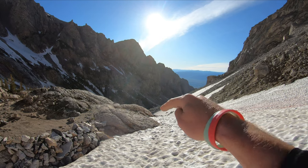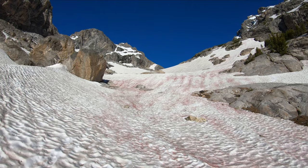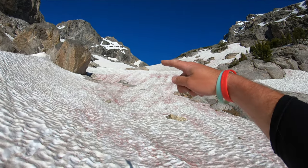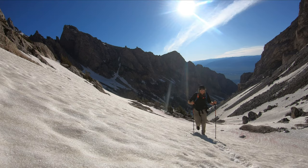Looking back down, just came down from there, and have another little basin here, and I'm gonna hang to the left. Everything up here feels so close. I guess I still have like a mile to go before I hit the saddle, so it's not too surprising considering how I'm just about 10,000 feet right now, so a lot of elevation still to go, but it's just weird. It feels like everything is just kind of deceptive up here.